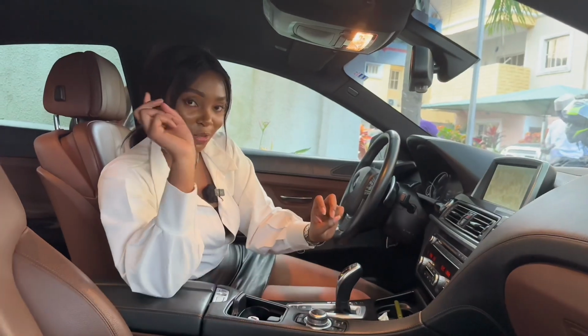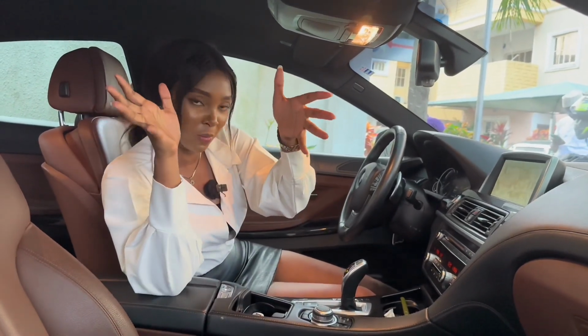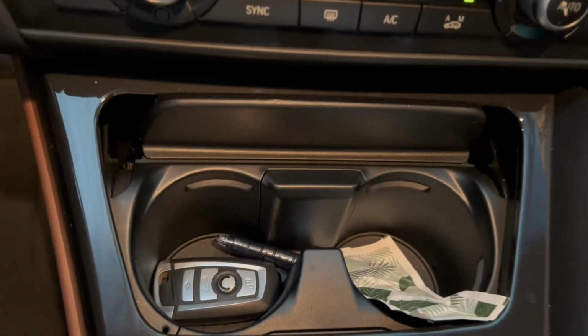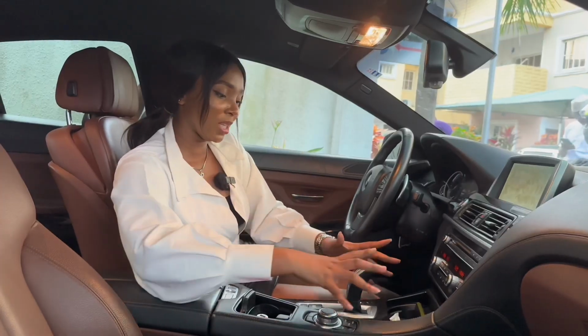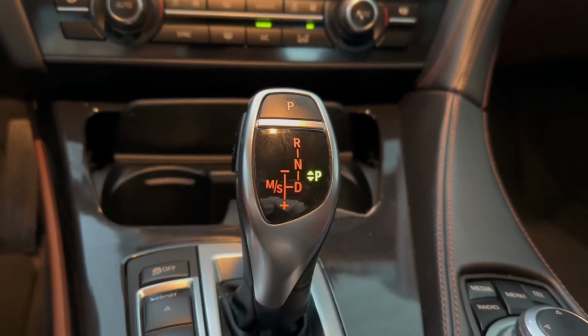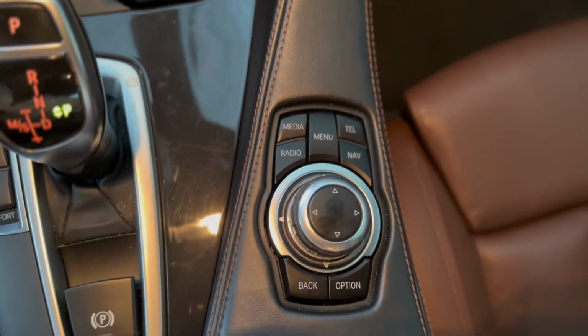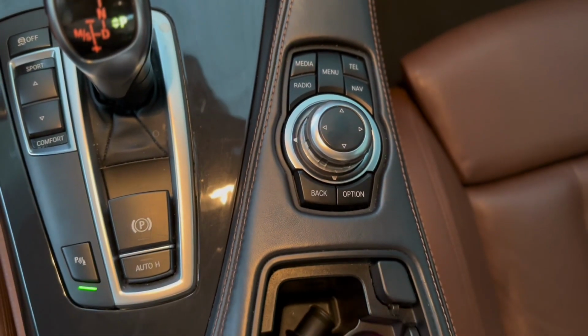So you get 2 in the front and 2 in the rear, meaning you have a quad zone climate control in this car. In front right here you get 2 storages for your cup holders, or for your cups rather. Then on this side you get even more. You have your gear lever with all the controls. Of course you have your traction control buttons here. You have your drive mode selectors, sport, comfort and normal.